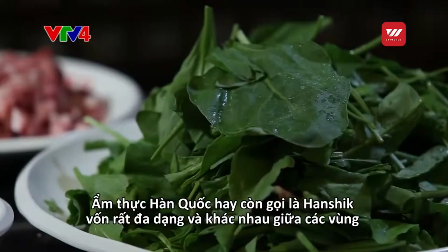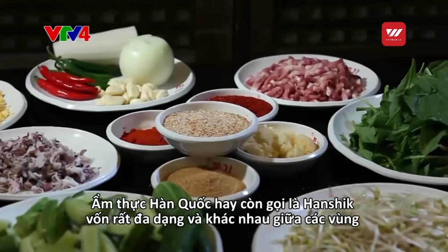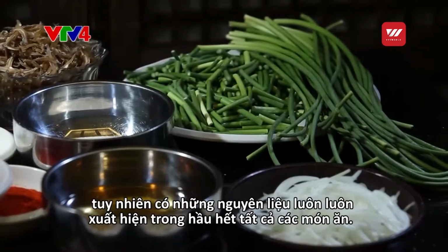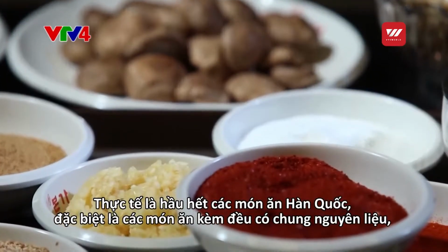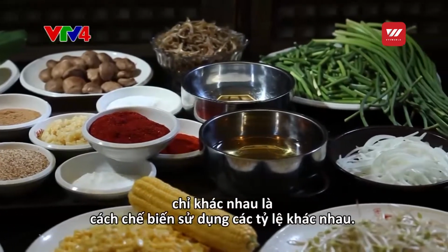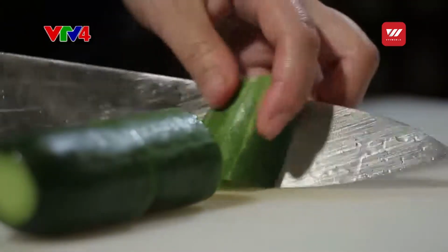While Korean cuisine, otherwise called hansik, often varies from region to region, there are some ingredients that are consistently found in almost every dish. In fact, most Korean food, especially the side dishes, otherwise called banchan, include similar ingredients that are prepared in different ways in varied ratios.